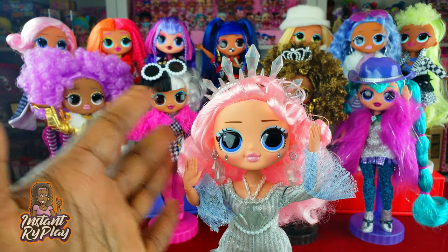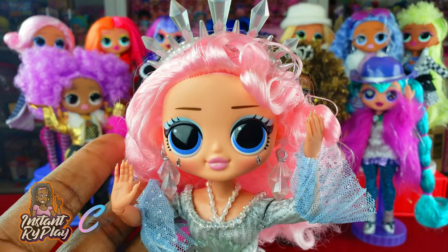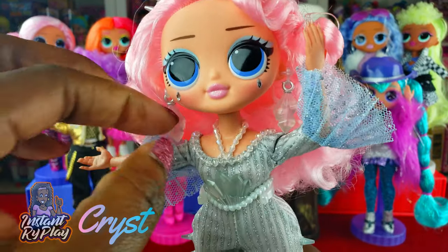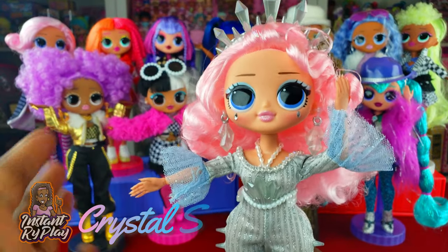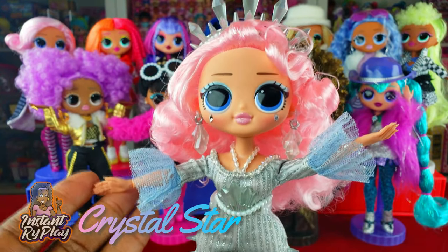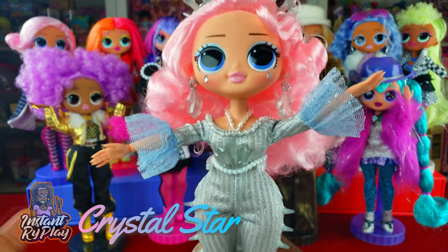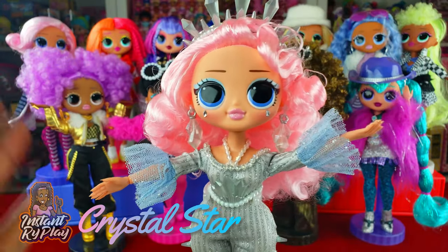So guys, this right here is our last doll. We have already looked at 11 of them, and our 12th doll right here is Crystal Star. Now Crystal Star is very special. She is a collector edition doll, and so she comes in a beautiful, beautiful package. I will insert a card above so you guys can check out all of the different videos that I've done on each one of these girls, so you get to see what they look like outside of the package, in the package, and when I unbox them and everything. So I think that's cool.